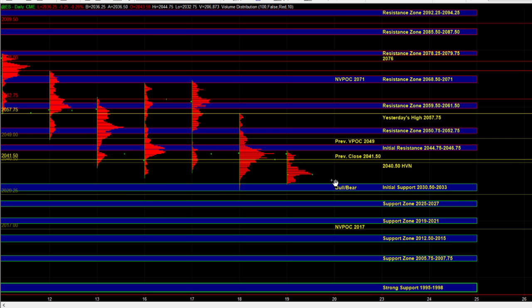This is bigger picture support, and a failure to hold 30.5 to 33 could result in long liquidation and a sustained move lower. Now, in order to get that sustained move below 30.5 to 33, we are going to have to see broad market weakness, sustained downside momentum, and participation from the other markets. So ideally, on the downside, if the market is going to fail at the zone and head lower, then you'd want to see Nasdaq and Russell breaking their recent lows as well.